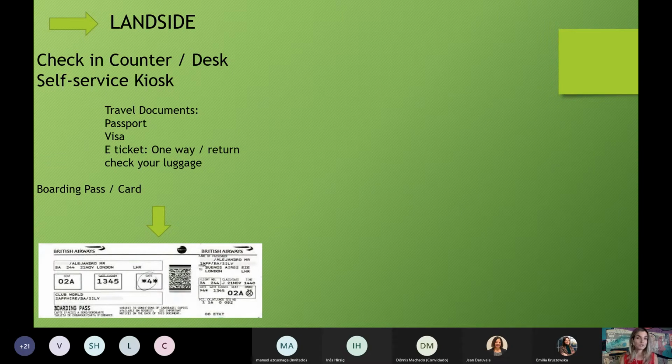And that's quite useful for you to know, especially if you want to buy a train ticket or a bus ticket once in the UK. So it's one way or return. And this is also where you check your luggage or your suitcases, your baggage. Again, many words to describe the same thing.